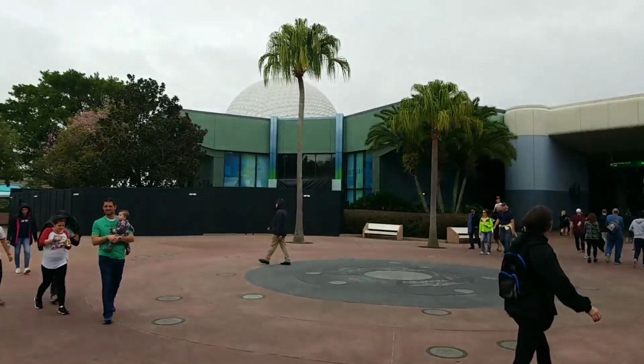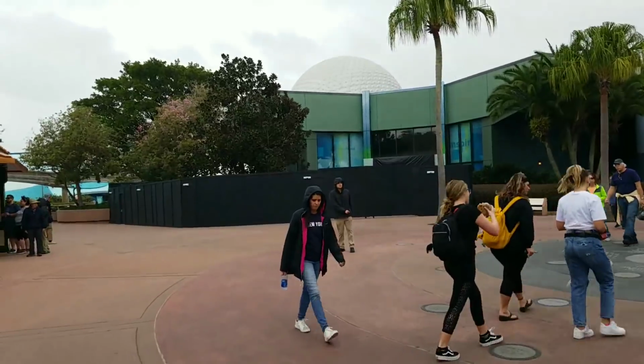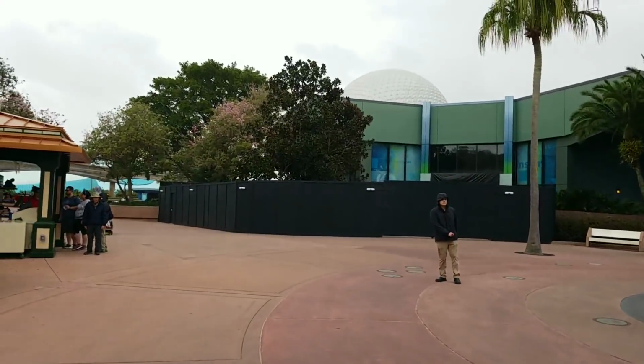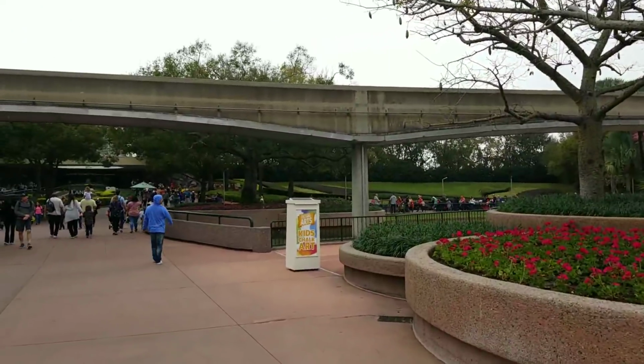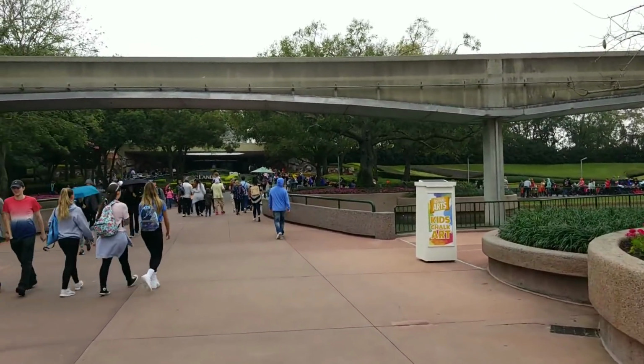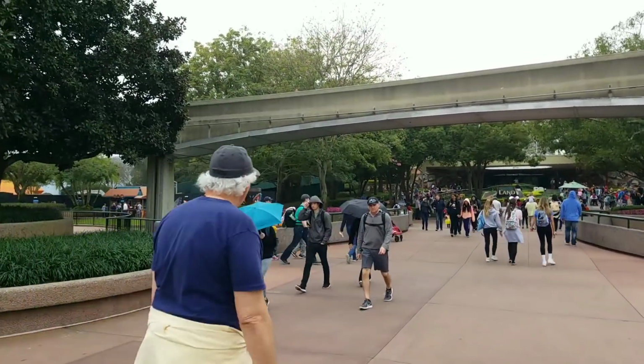So outside of Innoventions itself, do I keep saying Innovations? Innoventions. Hang on a second here. Kids chalk art. So you can do chalk art over here. I still don't see anything with the paint wall, unless the butterflies is the paint wall, but I don't think it is.